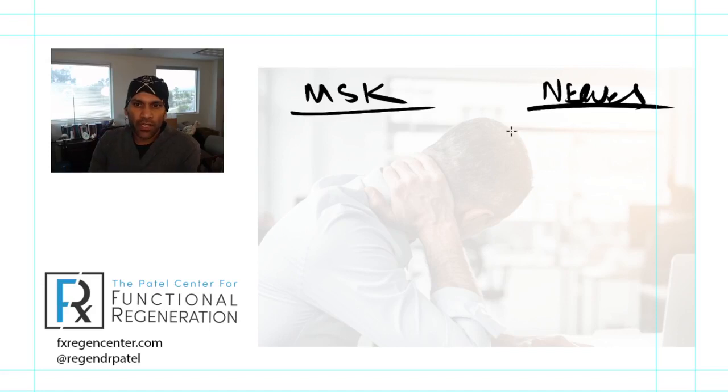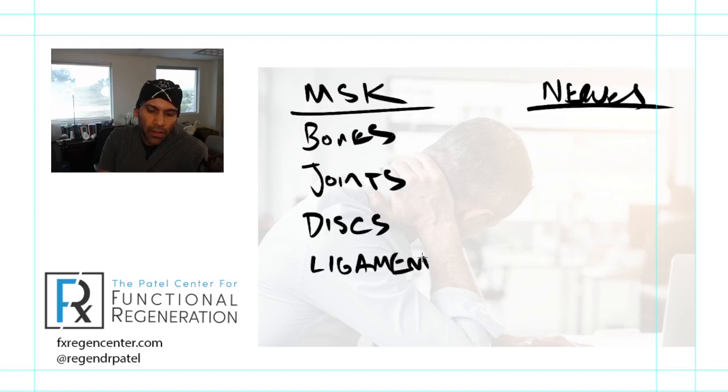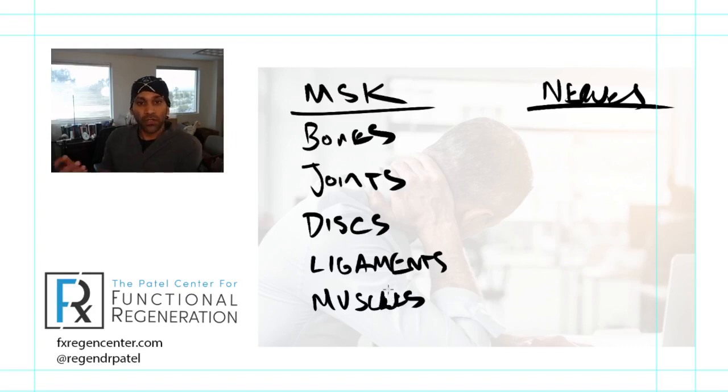And just broadly speaking, in the musculoskeletal system, we have the bones, right? We have where the bones connect with each other, which are what are called the joints, right? We have the discs, or the shock absorbers, between the vertebral bodies of the spine. We have the ligaments, that are the duct tape that connects bone to bone together. And then we have your muscles, which are the muscles that move the various different bones in different positions.